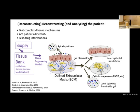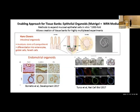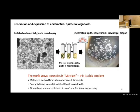So how do we do that, and what's important in doing that? Well, a hugely enabling thing happened because it was really hard to grow those epithelial lining cells. No one could do it. And then a guy in Europe, Hans Clevers, showed how you could grow intestinal epithelial cells as something called organoids by putting them in a special gel that came from a rat or a mouse, and so you could expand the cells from patients and make a tissue bank. Then people started doing these organoids for the endometrium and the lung and all these other tissues, and now it's very standard. But the problem is, and this shows how you do it.